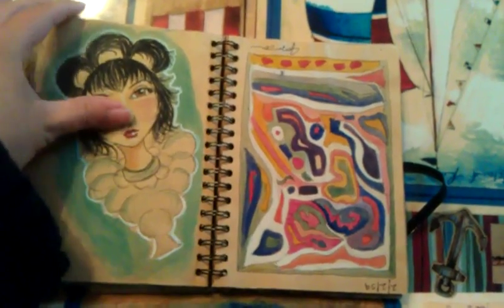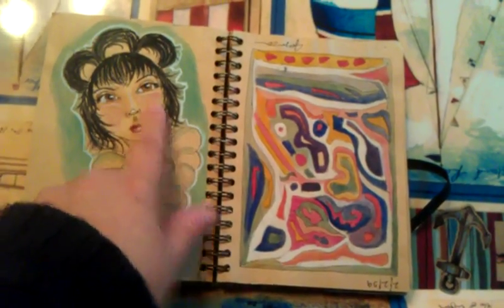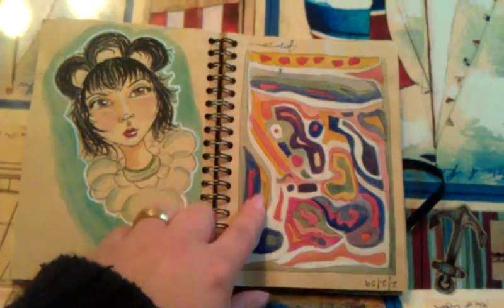And some of these I've actually come back to. Like this one I came back to. It was just like her eyes. And I came back to it and just finished it off.